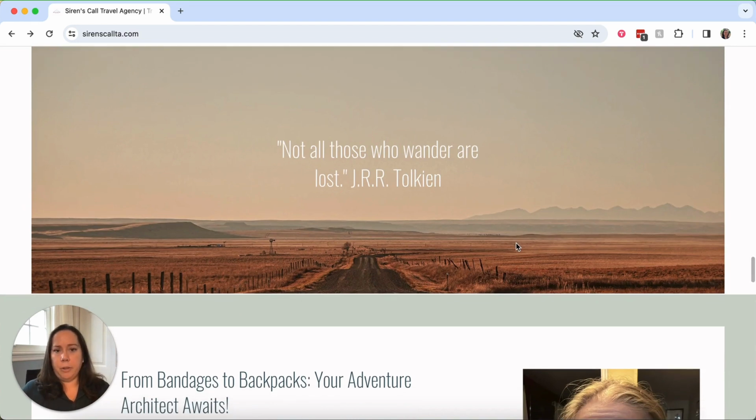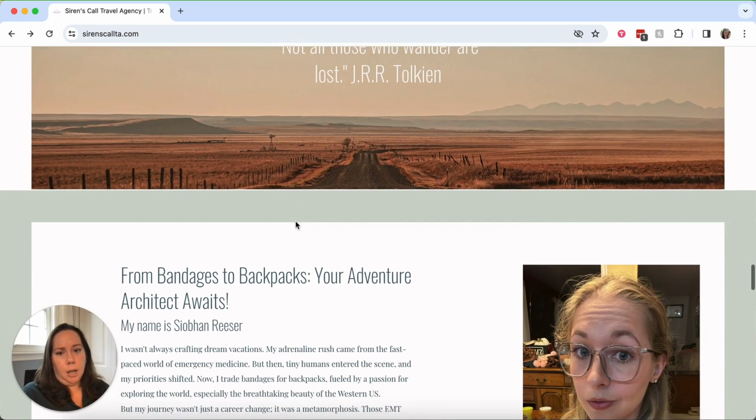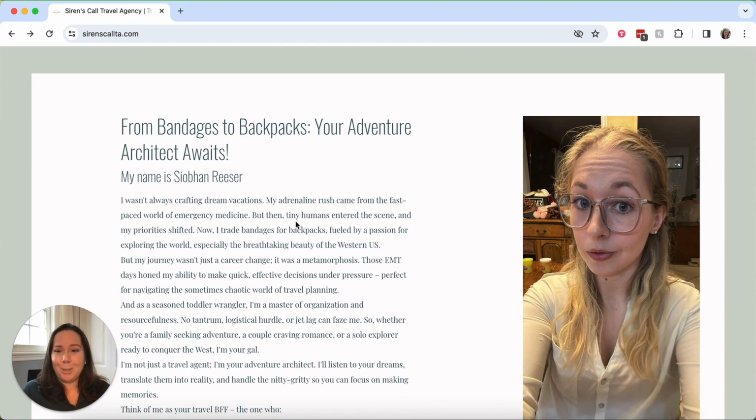Then we scroll down a little bit farther and we get to this. I love this quote. I've always loved this Tolkien quote. Absolutely love the graphic that you put with it. It's very pretty. Again, prime real estate, so this might not be the best way to use it. I would suggest, again, moving this more to the bottom of your site or even to the bottom of another page on your site, whether it's a destinations page, your services page, something where it's not taking up such prime real estate.